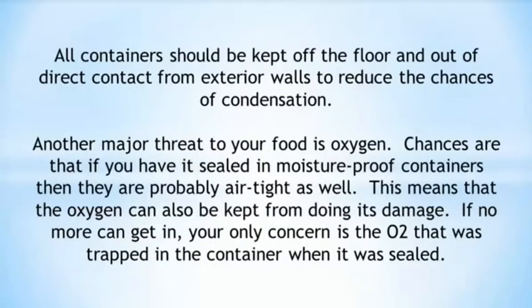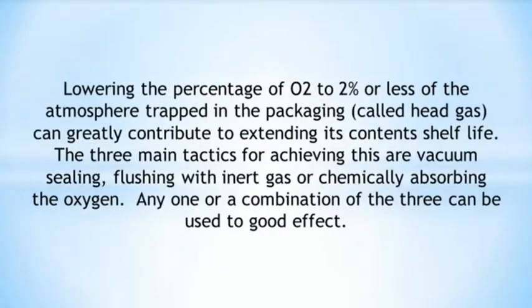All containers should be kept off the floor and out of direct contact with exterior walls to reduce the chances of condensation. Another major threat to your food is oxygen. Chances are, if you've sealed it in a moisture-proof container, then it's probably airtight as well. This means that the oxygen can also be kept from doing its damage. If no more can get in, your only concern is the O2 that was trapped in the container when it was sealed. Lowering the percentage of O2 to 2% or less of the atmosphere trapped in the packaging, called head gas, can greatly contribute to extending the contents' shelf life. The three main tactics for achieving this are vacuum sealing, flushing with inert gas, or chemically absorbing the oxygen. Any one or combination of the three can be used to good effect.